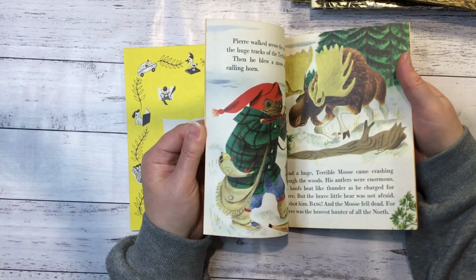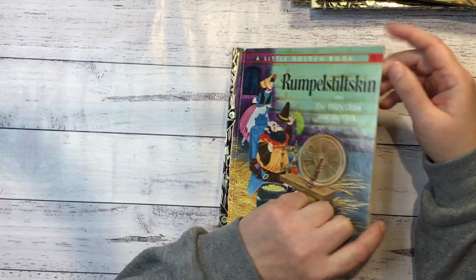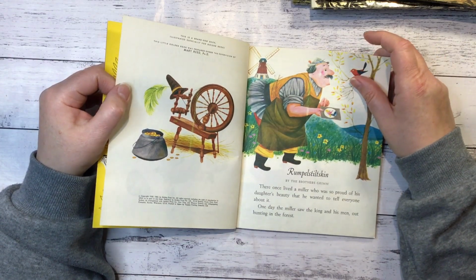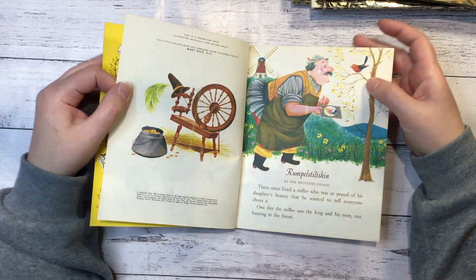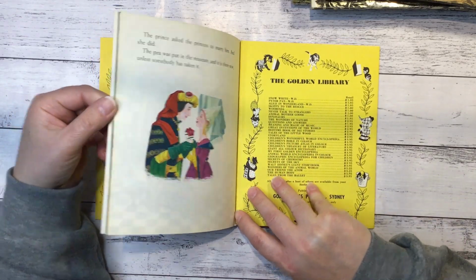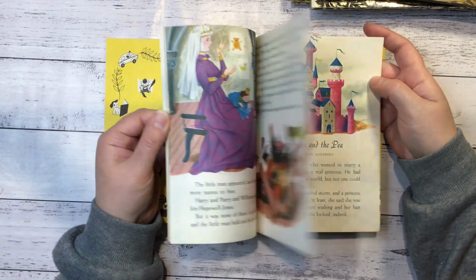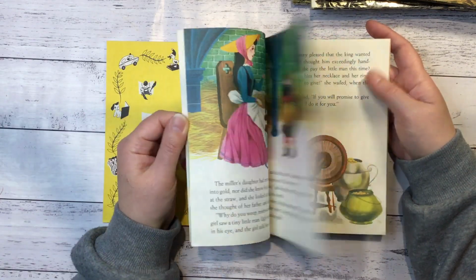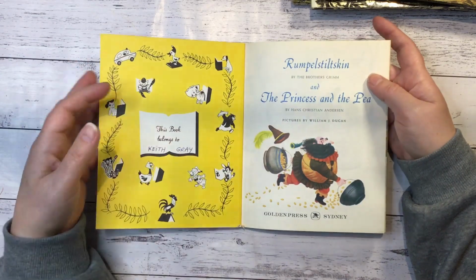I make a cute bear journal. Rumpelstiltskin and the Princess and the Pea. This is so 1958 to 62. It might be 62. And it's a second edition. It's got a B there.